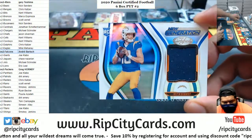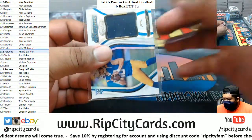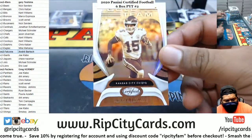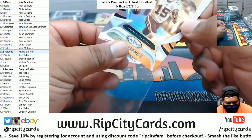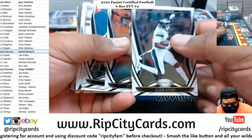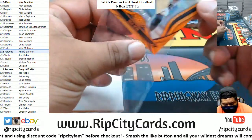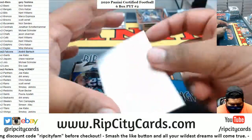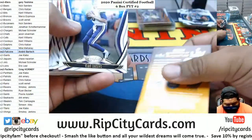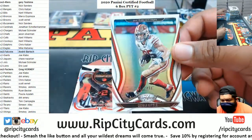We got a Herbert relic, Chargers. A Mahomes gold team. Gold team cards always very nice. The Josh Uche to 199 rookie Patriots. McCaffrey insert. George Kittle to 459ers.